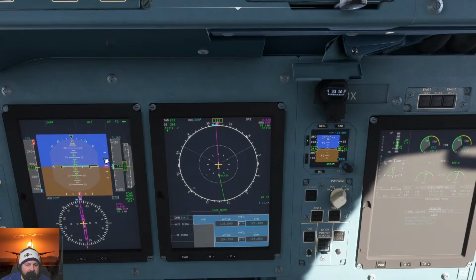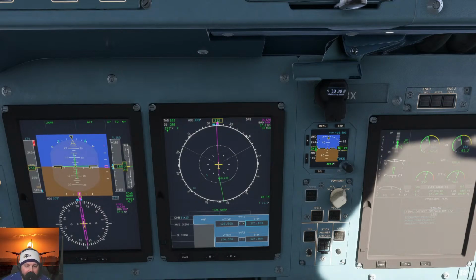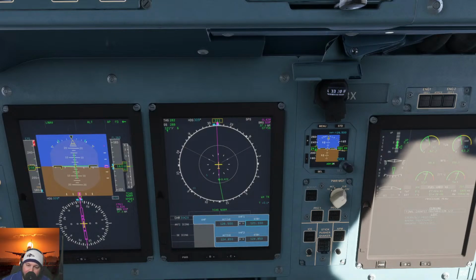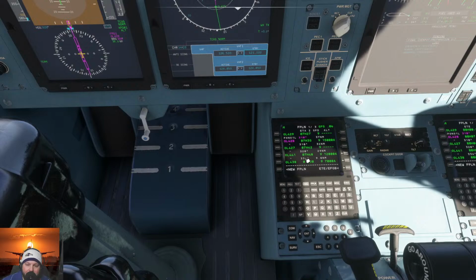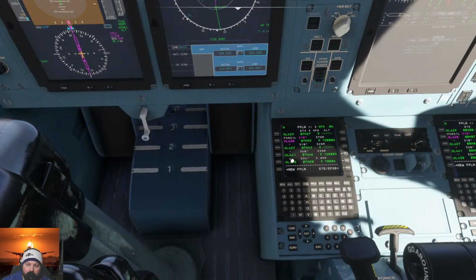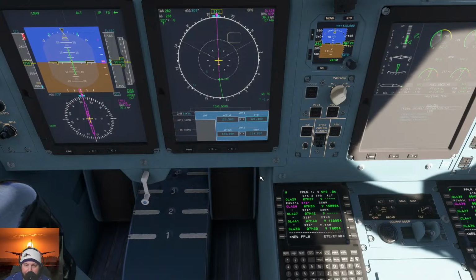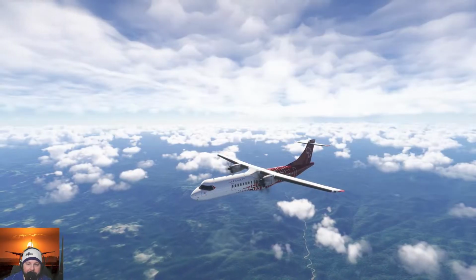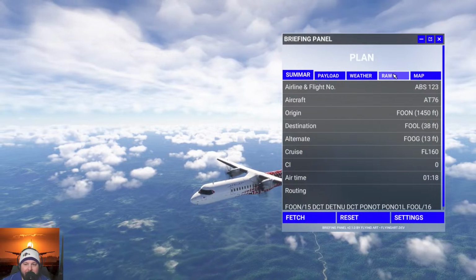VNav is kind of sneaky in this airplane. I'm pretty sure if we put ourselves in VNav now, it will start descending us immediately. This airplane and VNav are not real good at talking to each other. Some airplanes, they get along real good. This airplane, they don't talk to each other too well. But yeah, we should be descending right after OL 441. At least that's what it says. That's what it says here, I believe.